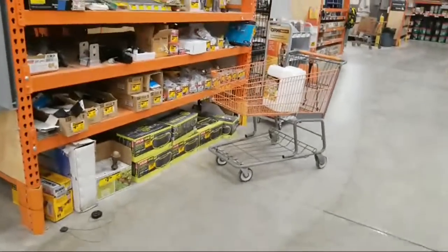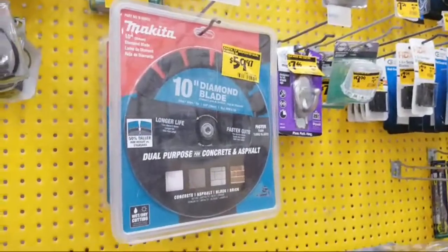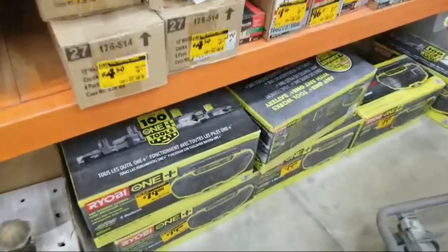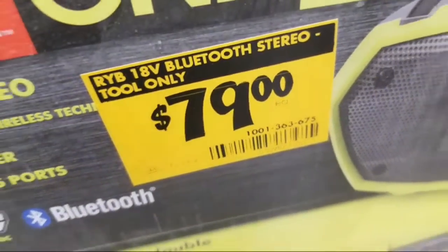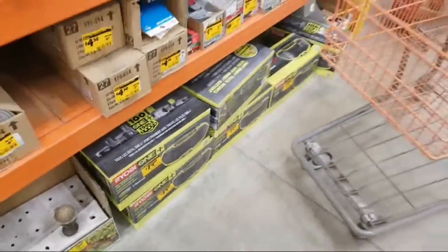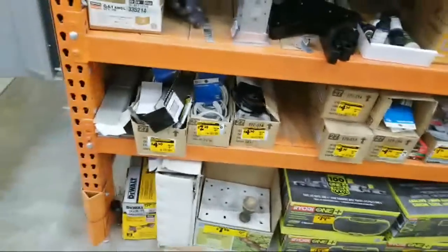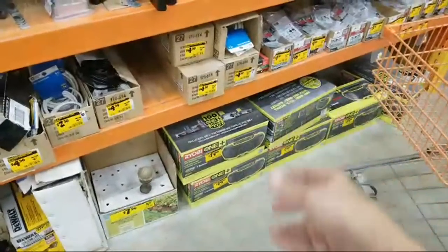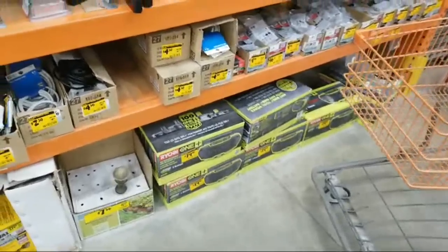Let me see what we got here. They've still got these 10-inch Makita blades. See, these are still $59.97. And then down at the bottom, you see all of these Ryobi radios here. So these are $79 right there. There's your screw number. Now I'm surprised. Don't get fooled by these guys, because $79 is what they are. They had these on a floor stack over here a few days ago for $79. So all they did was move it over here, and yeah, it's clearanced, but that to me is not a clearance price.